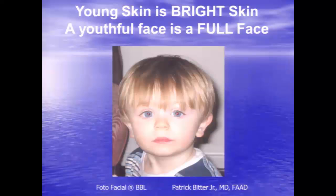How many of you have children? If you have children below the age of 20 or so, I've got 5, and 3 of them are over the age of 20. But when you look at your children, this is what you see. You see a round, full face and bright skin. That's what our patients want. That's what we want. We want that bright skin, that brightness of youthful skin.